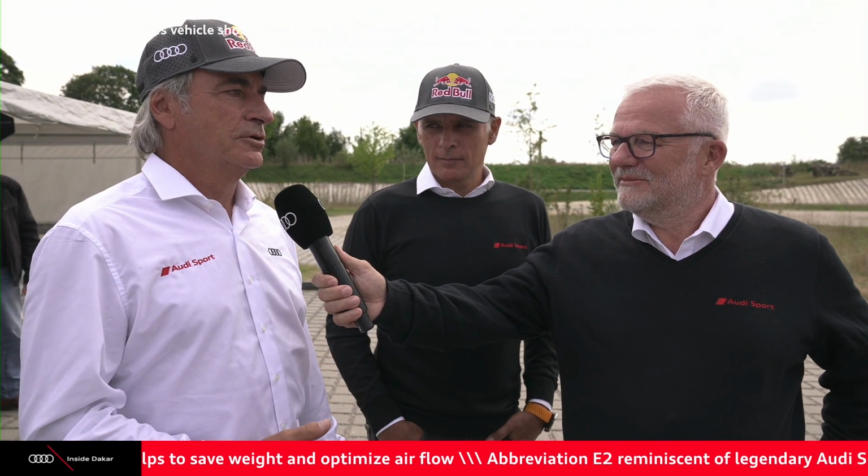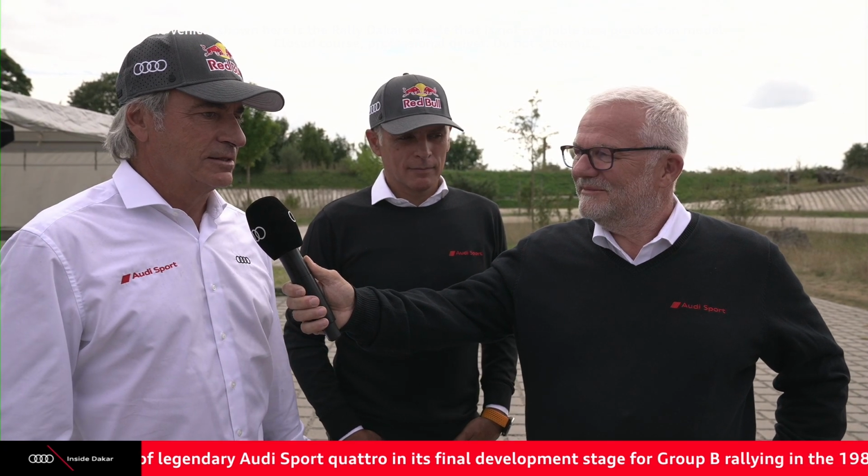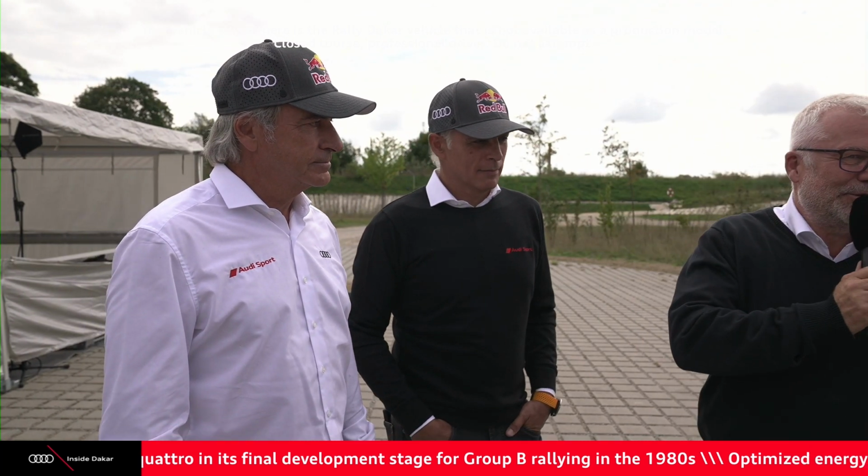This is where we need to find out where we are, to fine-tune the last small details, to see if there is a small thing that we need to improve. So it's a very important event for us, and all the three cars will be there, the whole team, and it's our final test, which is crucial. Carlos is like a racehorse. He always wants to go on the track.